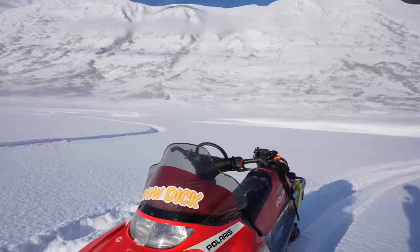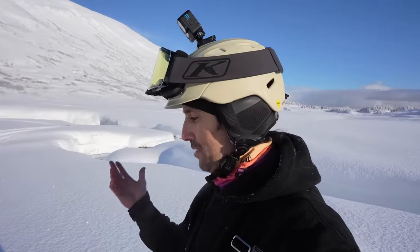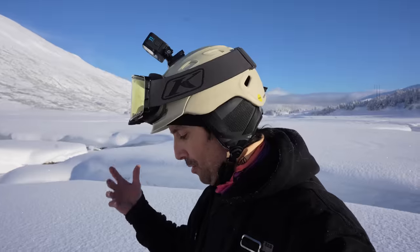Anyway, everyone and their mother and their grandmother has a brand new sled these days. I picked this thing up, got it for a pretty good deal. Really, I just wanted to see what these old sleds are capable of, because a lot of people can't afford all these new sleds, and the most important part is just get out and ride, right? So we're gonna put this thing to the test today.